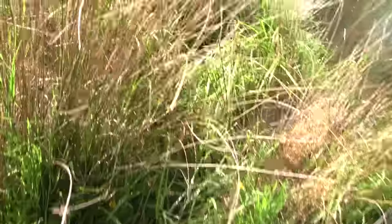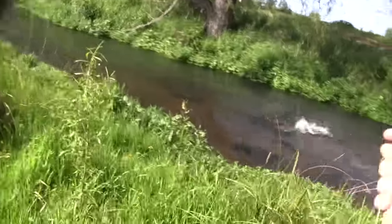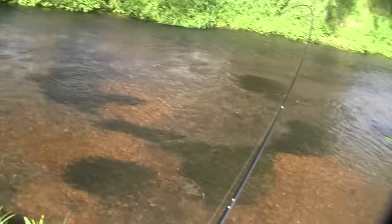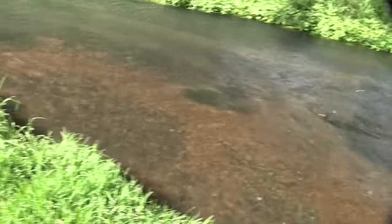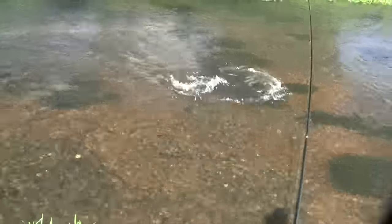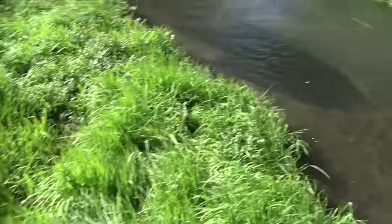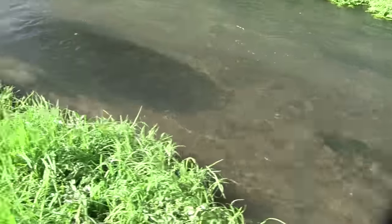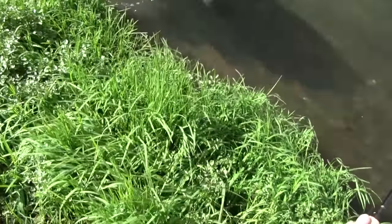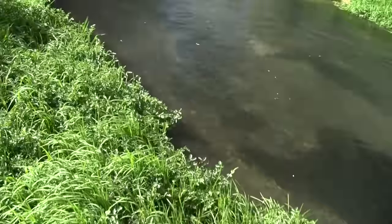Cool. Oh, he's not a bad one. Nice fish, good condition. How many times did I cover him before he hammered it? No fly change, just the same nymph over and over again. Like a couple of pounder. Oh, cold wet feet now, just trying to avoid that.